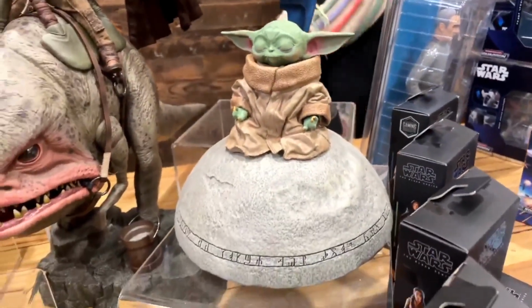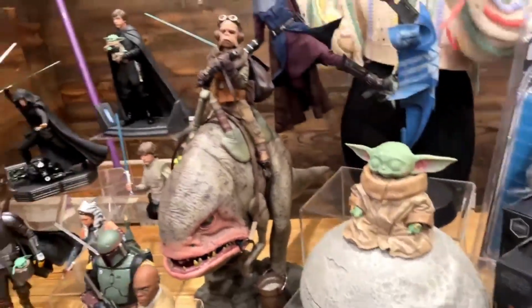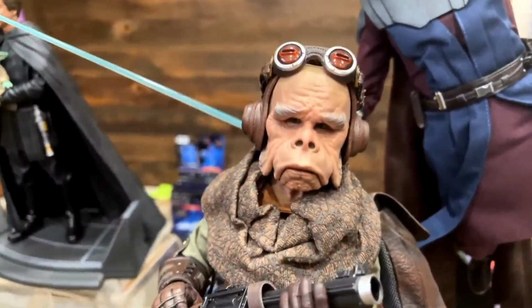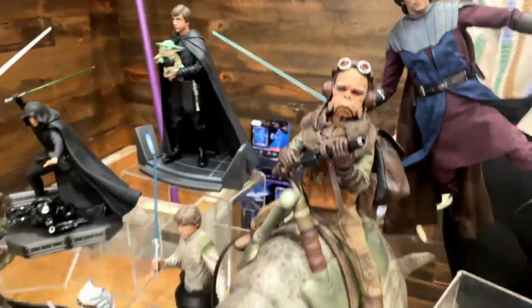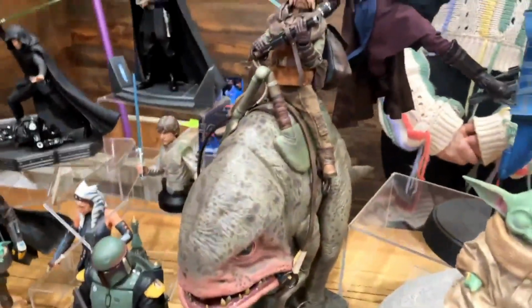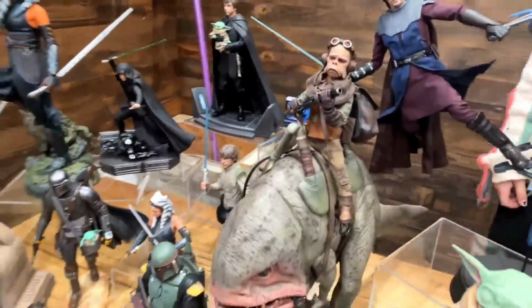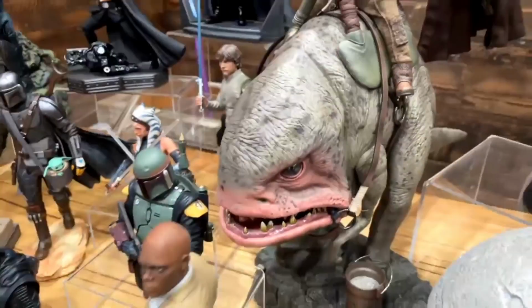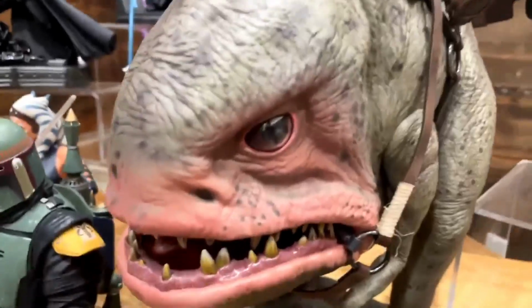So we've got a couple really cool new releases from Hot Toys that we want to talk about. We've got Kuil. How do you say it? Kuil. I also forget how to pronounce the beautiful creature he's on too. A few months ago, we showed the Mandalorian accompanying piece to this, which featured Din Djarin atop the thing.